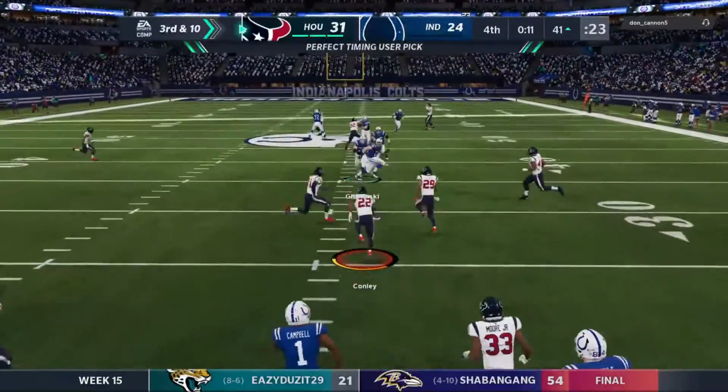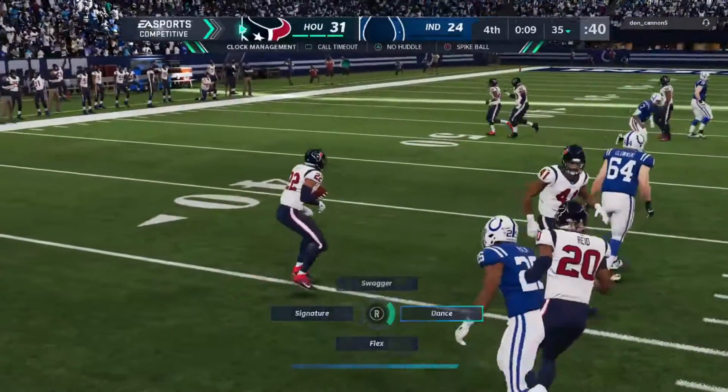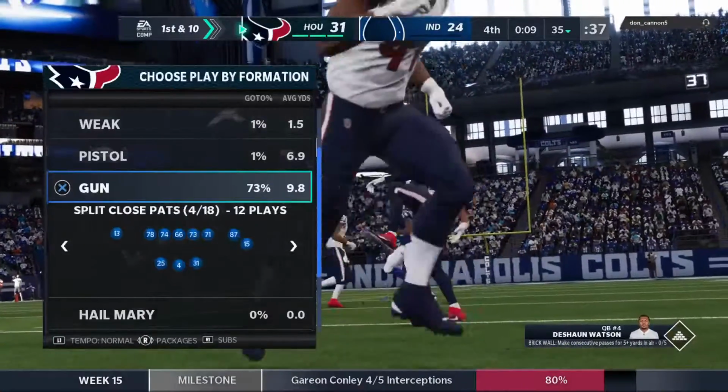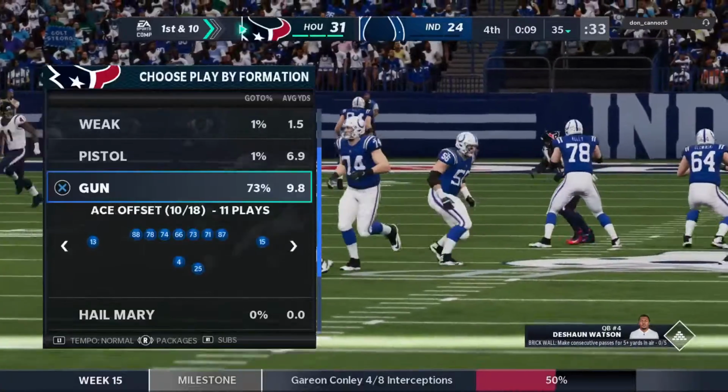Crusher there as it's intercepted. Picked up by Gary and Conley. And the return here is stopped at the 35-yard line. They'll take over 1st and 10 at their own 35-yard line.